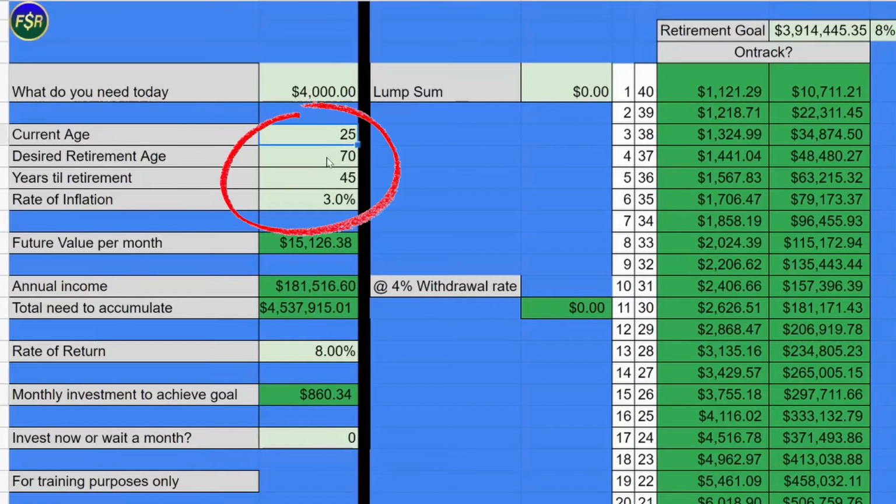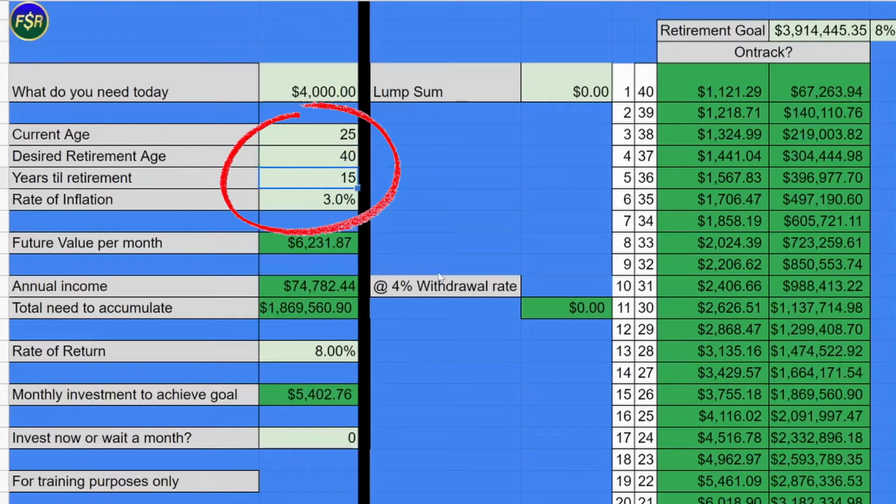So let's say you're 25 years old today and you want to retire at age 40. Well, that's 15 years till retirement. So if you're living on $4,000 a month right now, in 15 years, it'll be $6,200 based on inflation. We're going to have a total annual income need of between $74,000 and $75,000. At 8%, you're going to need to put away $5,400 a month.